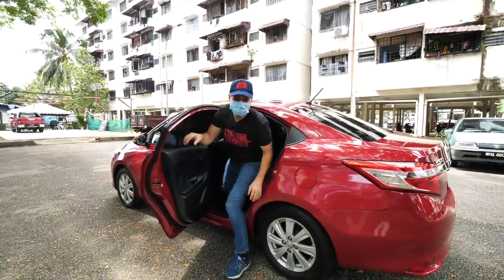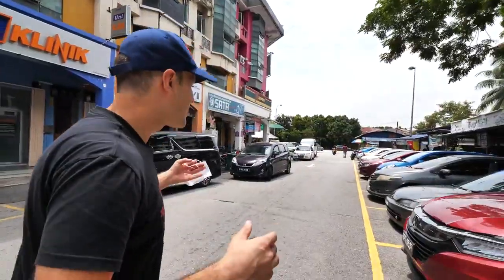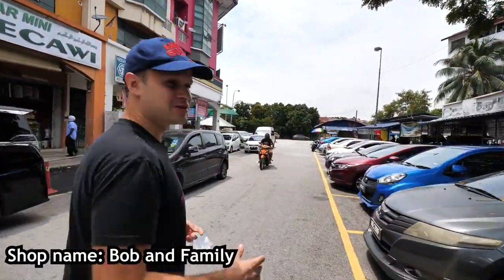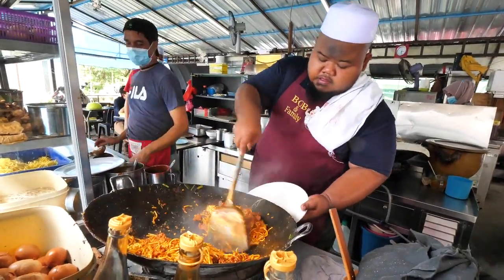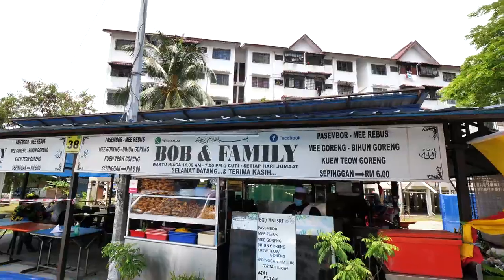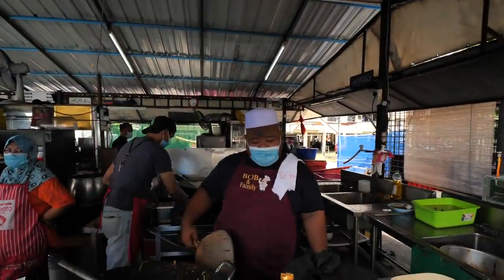And here we are, guys. We're going for mee goreng. Awesome, guys. And we made our way out to a local neighborhood, Kota Damansara here. And right up here, there's a famous mee goreng, which is Malaysian street style fried noodles. And we're gonna go check it out. Oh yeah. And here we are at Bob and Family. Hi, boss. Selamat sejahtera.